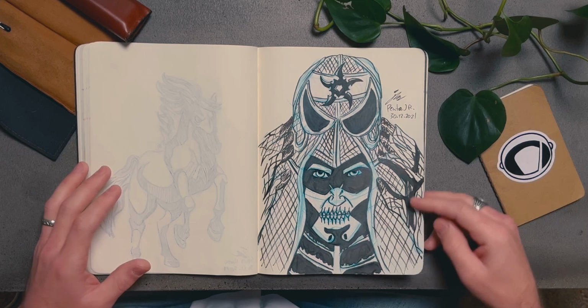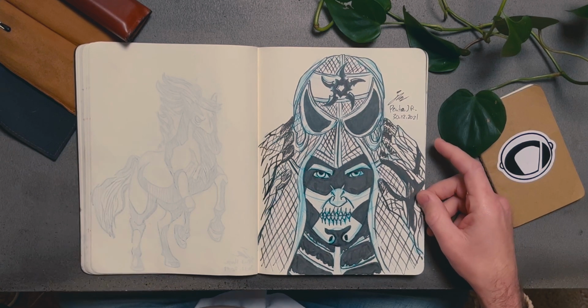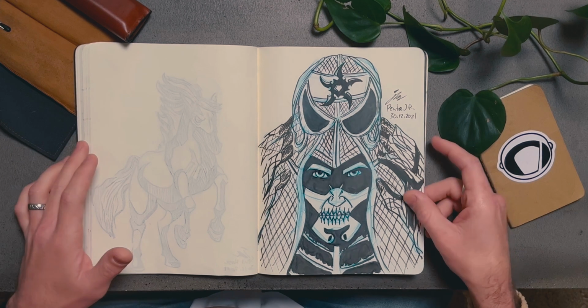Where's my pro wrestling fans? Penta Jr. Who doesn't love a bit of Pentagon Jr? He's a legend. At the time he was kicking butt, so I did a little portrait of him.